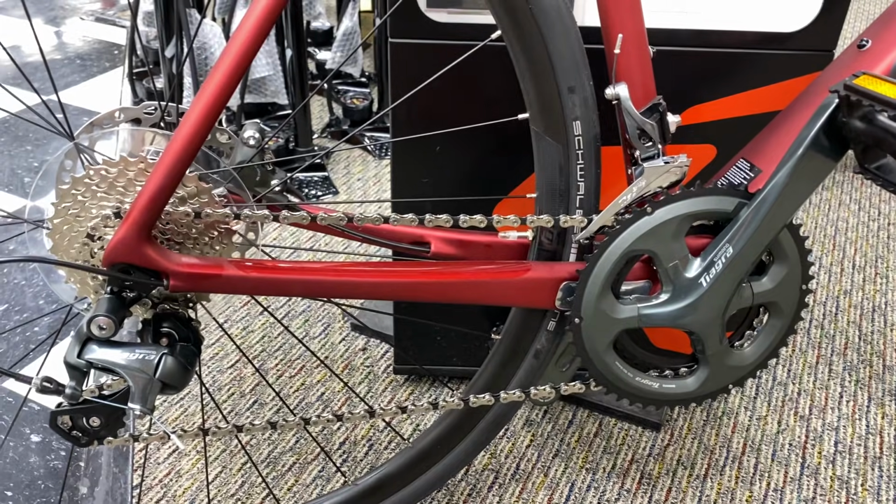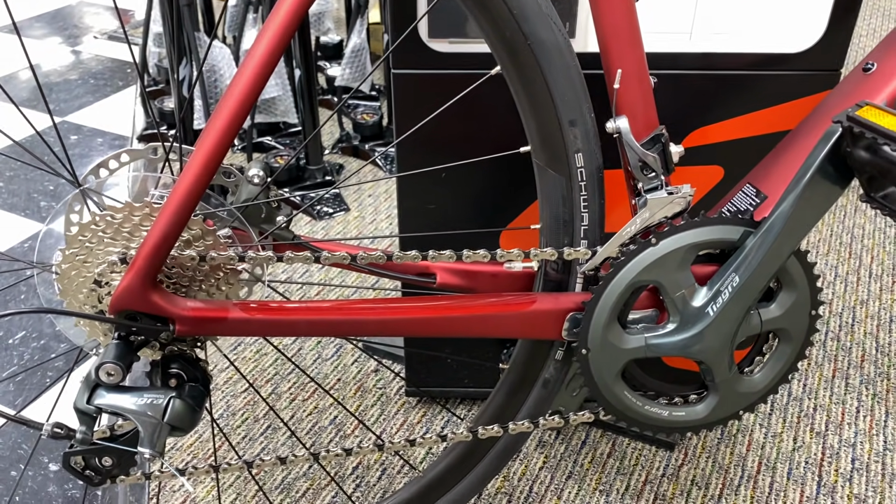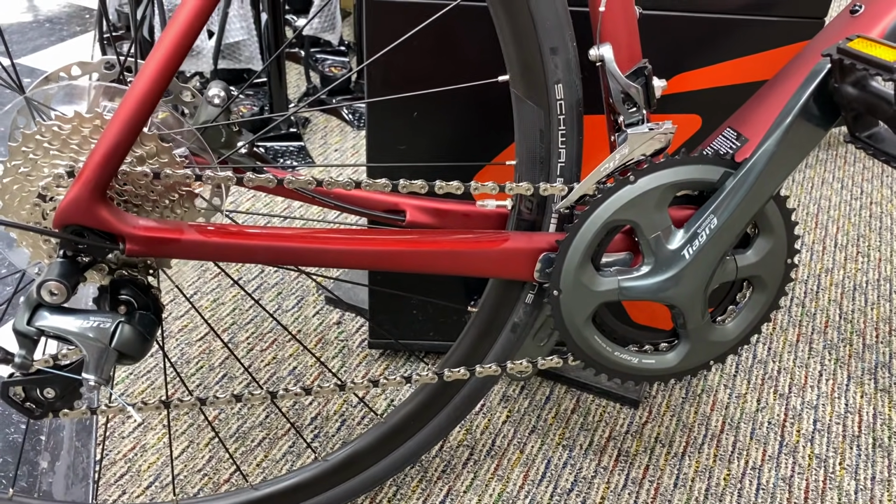This used to be the normal for the sport. I want to say about a couple years ago, 2 or 3 years ago, that it was only 10 speed. As times change, things get better. They add gears to it.